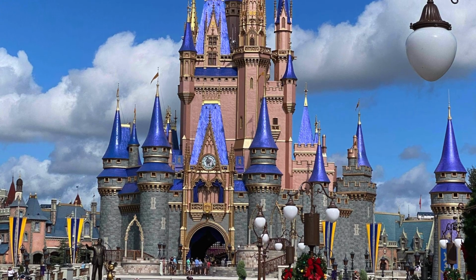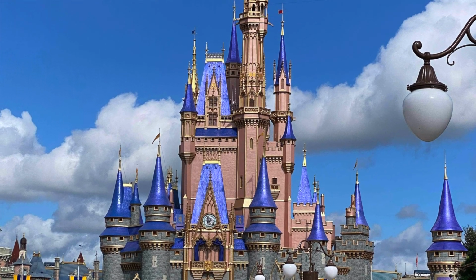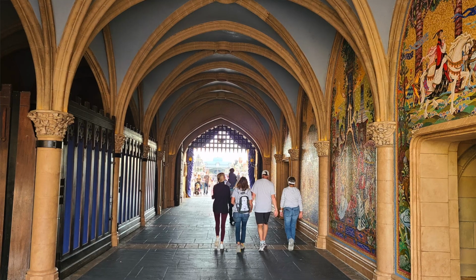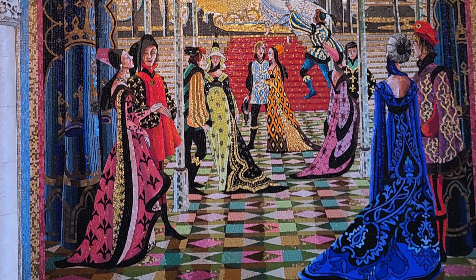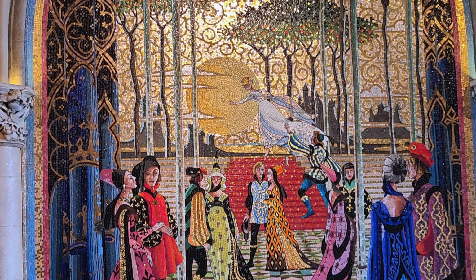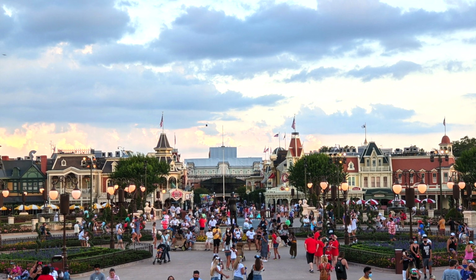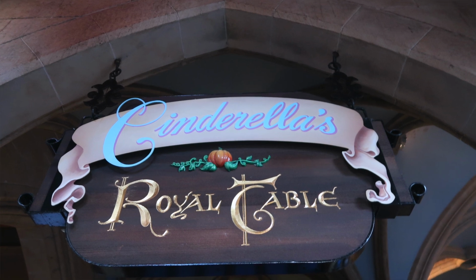Yes, it's certainly the first thing you come across in the park. Cinderella's castle, standing at 189 feet tall, is truly the icon of the park, let alone Fantasyland. Cinderella's castle has many great attractions associated with it. Starting within the castle itself, you've got some beautiful mosaics that tell the story of Cinderella. And as you're exploring these mosaics, you can also get some great views looking down Main Street, USA. The castle is also home to Bibbidi Bobbidi Boutique and Cinderella's Royal Table, but we will come along to Cinderella's Royal Table a little bit later on.